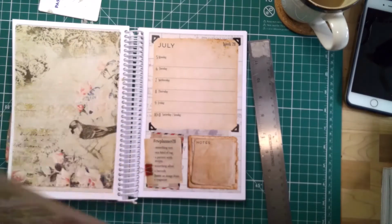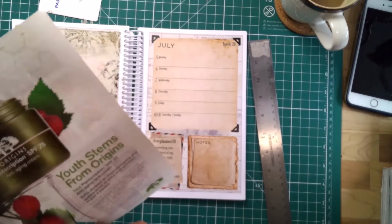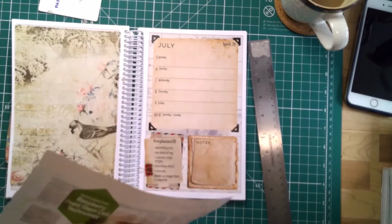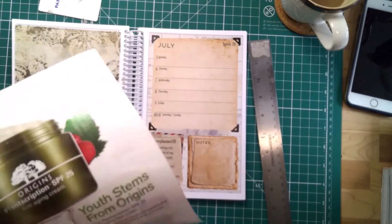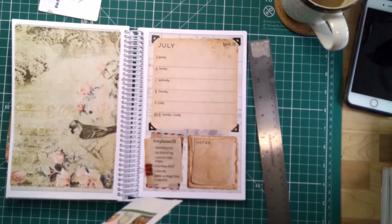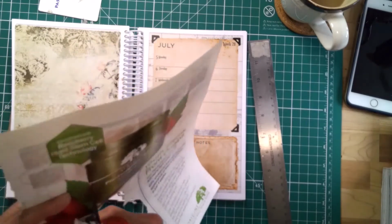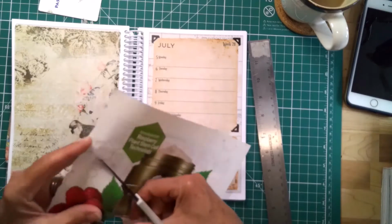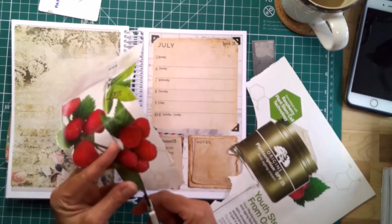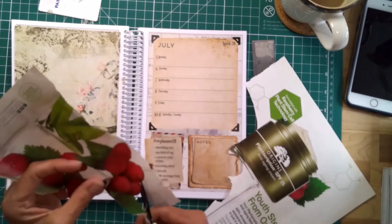I just like the idea of using these berries. Probably should have done this before I started this, but I'm just going to roughly cut them out. You mean roughly.